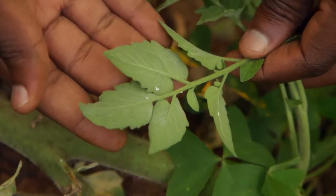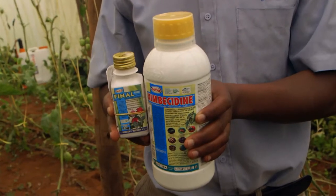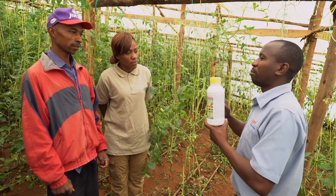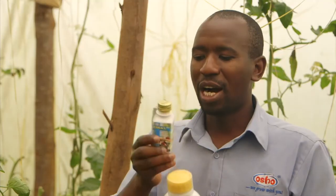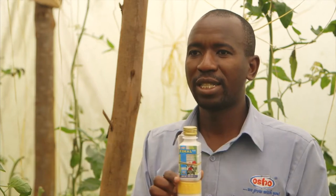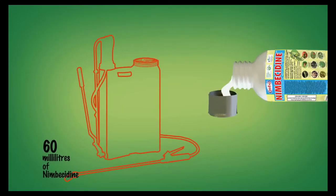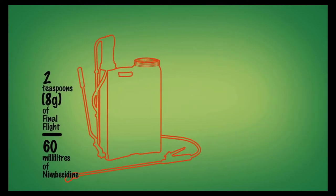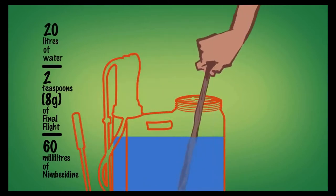But what about the white flies? As Osho Chemicals, we have a solution for it. These two products. So Nimbecidin, we start with it. This is an organic product derived from neem. Neem, naturally, will deter pests from laying eggs. Then number two is Final Flight. The liquid part which is being sapped out by the white fly will be contaminated by it. So you will have an immediate knockdown of the white flies. Add 60 milliliters Nimbecidin and 8 grams or 2 teaspoons of Final Flight into a knapsack. Fill the knapsack with 20 liters of water, mix and spray once every 14 days.